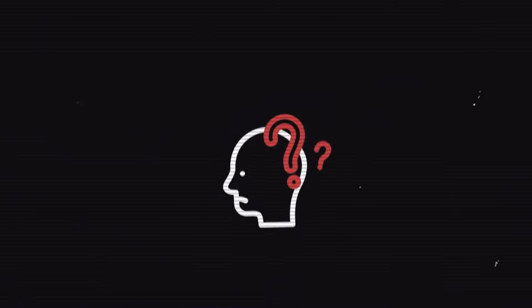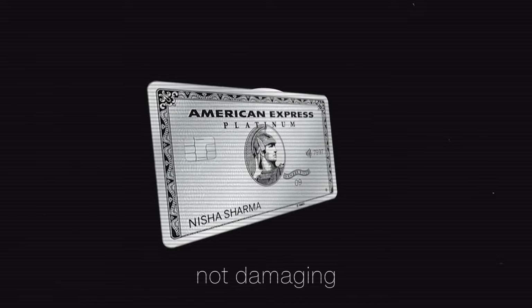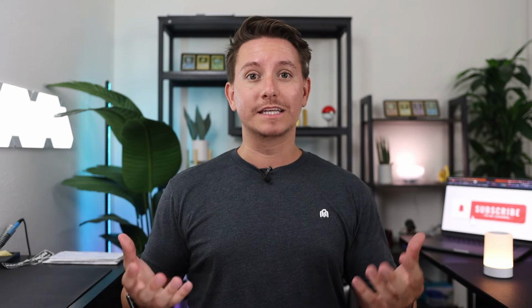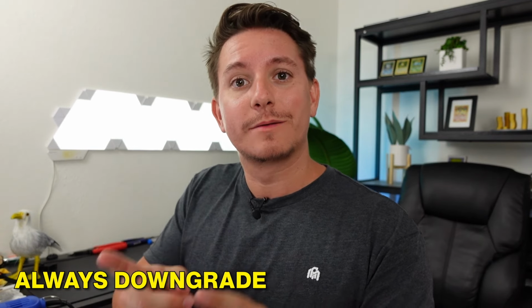But what if I told you there was another way to not pay the annual fee while also not damaging your credit score? Well, you don't have to guess because I already told you what it is. In that same example, you can downgrade the Platinum card to something like the Amex Everyday card, which doesn't have an annual fee. As far as the credit bureaus are concerned, you basically keep that line of credit open by moving it from the Platinum to a different card, like the Amex Everyday. It's kind of weird, but that's just how the system works, so just remember, always downgrade before you cancel.